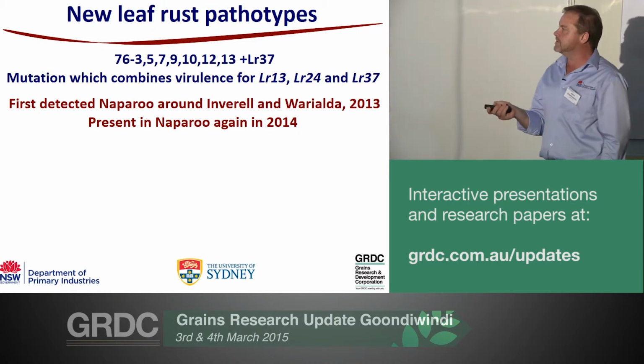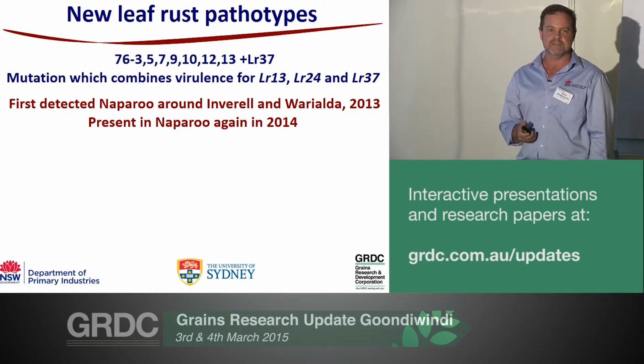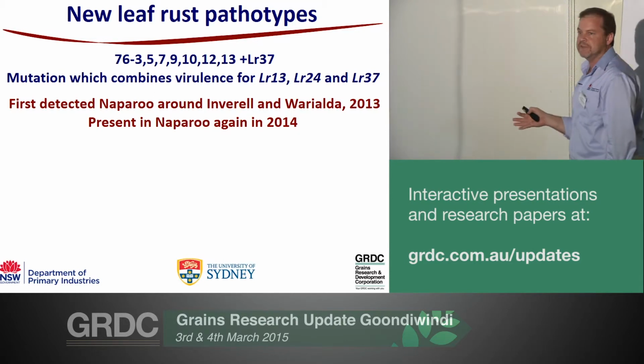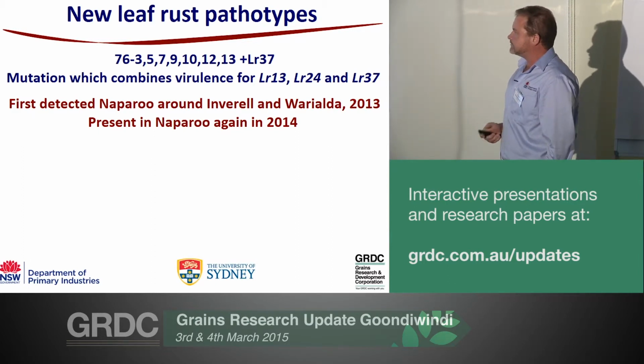The key message there is if you've got clients with Naparoo and they didn't know they had to manage it for leaf rust, then they obviously don't have a registered seed source. Because AGT put out a mail out to every registered Naparoo grower, alerting them of this problem, so they should have been aware of it. So hopefully that's not new to anyone.